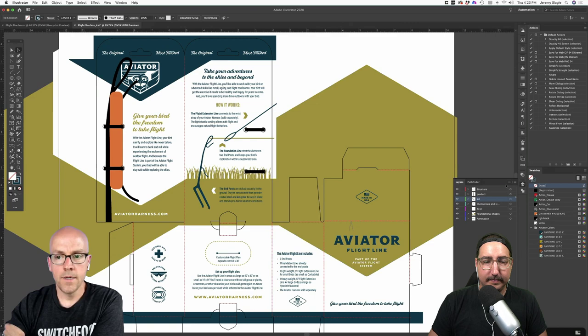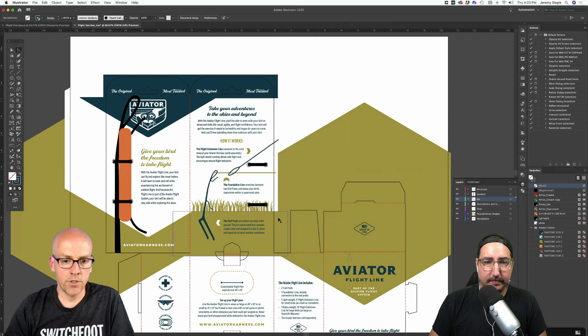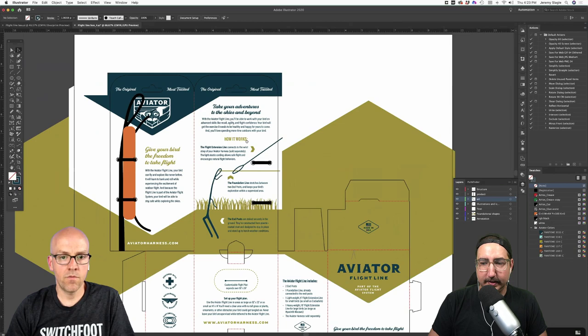I did go through and use the round corner tool to round up some of these corners a little bit. And then before this goes to print, I'll make sure that I trim this extra stuff off. But yeah, it gives you a pretty good idea.